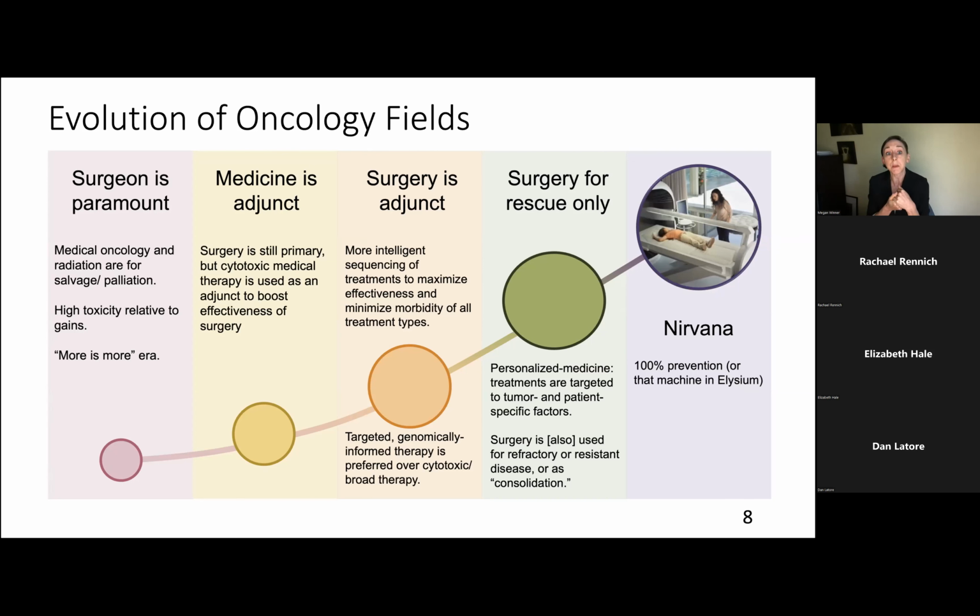Later in the evolution, medicine is an adjunct. Surgery is most important, but the medical oncologist can come in and sort of clean up and boost the effect of surgery with medication. I think now we're moving into an era for melanoma where surgery is starting to become an adjunct.